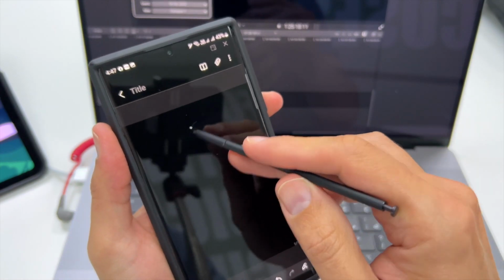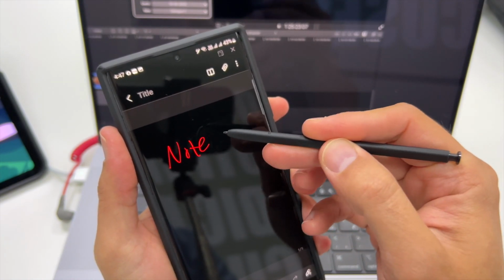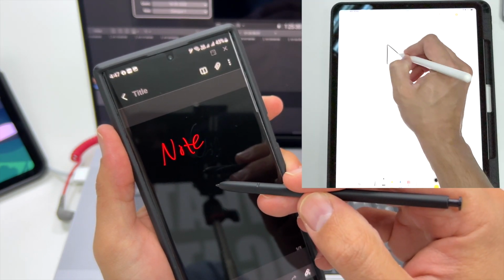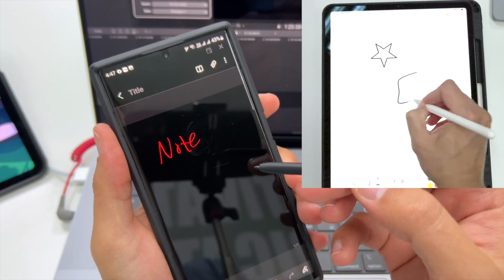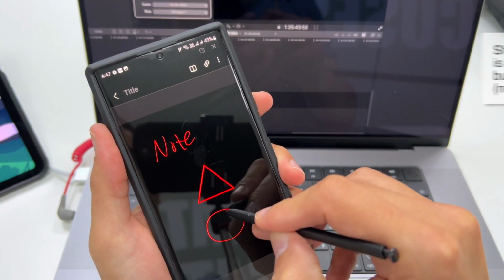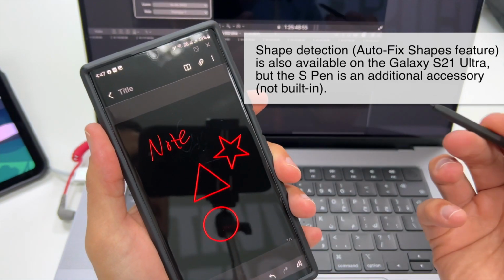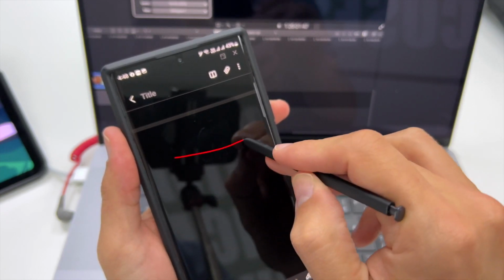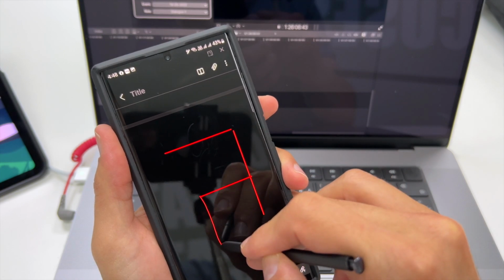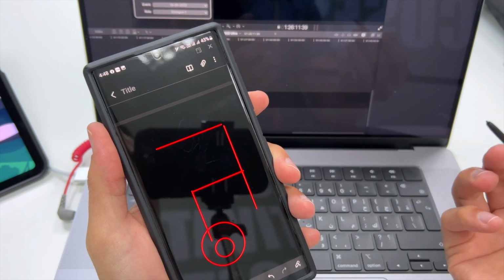So for example, if you draw something, let's say you're taking a note. First of all, it's extremely responsive, 2.8 milliseconds. Object detection that was first introduced on the iPad is now available on the Galaxy. So for example, if I do this, it's going to detect this as a triangle. If I do this, it's going to detect it as a circle. If I do this, it's going to detect it as a star. So you will be able to build very nice looking graphics immediately. So whatever you want to write, it's going to look really nice.